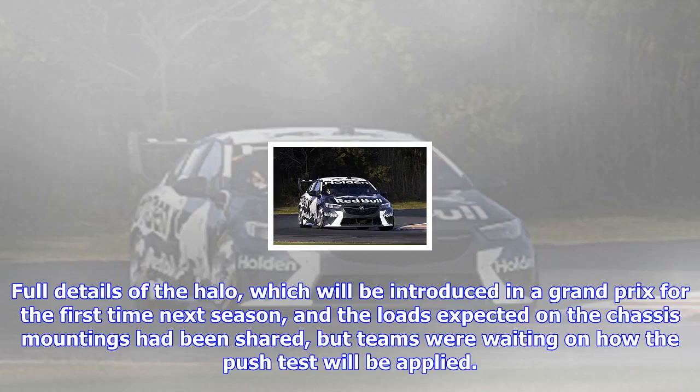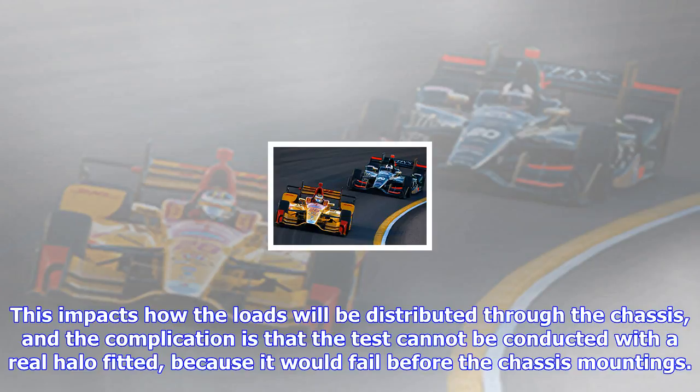Full details of the Halo, which will be introduced in a Grand Prix for the first time next season, and the loads expected on the chassis mountings had been shared, but teams were waiting on how the push test will be applied. This impacts how the loads will be distributed through the chassis, and the complication is that the test cannot be conducted with a real Halo fitted, because it would fail before the chassis mountings.